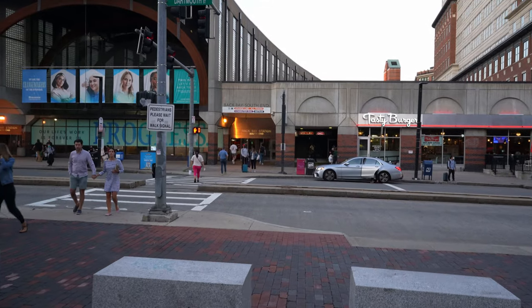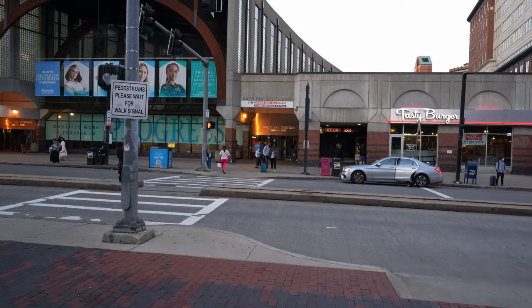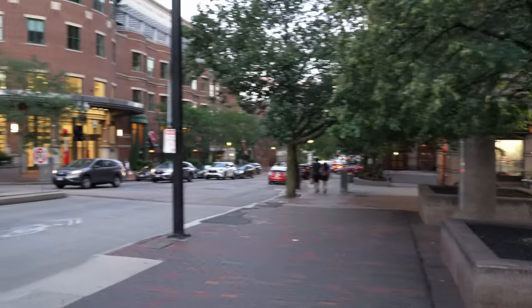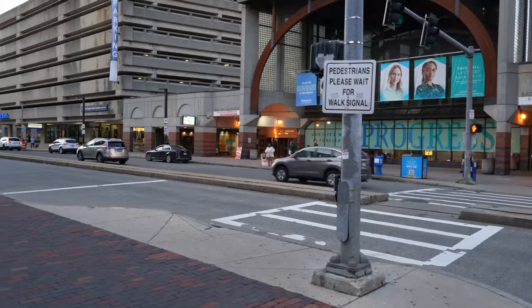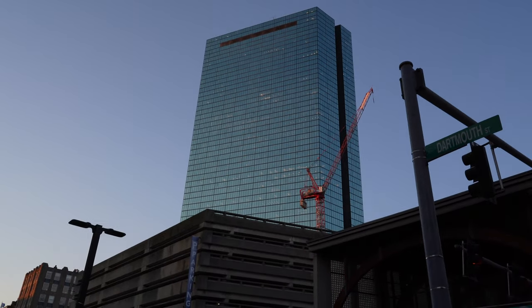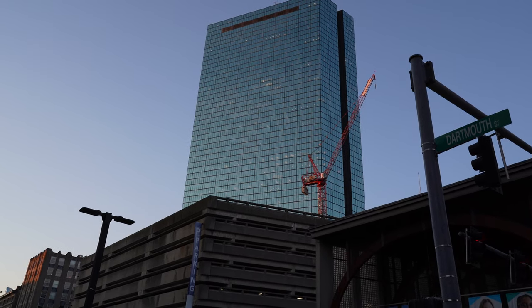Yep, pretty much here we are at the cross of Dartmouth Street, which leads you into the South End. So if we went down that way, it's more towards the South End area. The left here is more towards Copley, more towards the city. And remember when I always said that's the North Star? 200 Clarendon is the North Star. You see, it's like right there. We could literally walk into it right now.